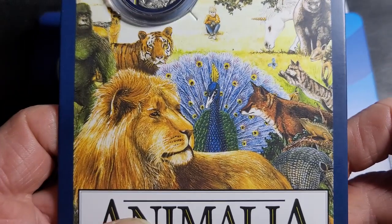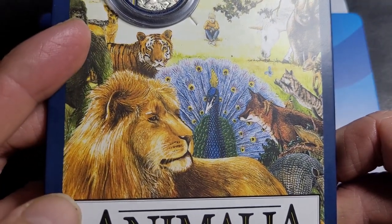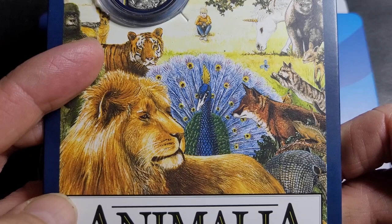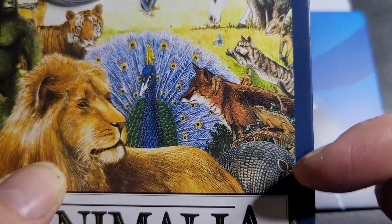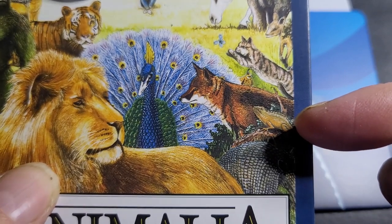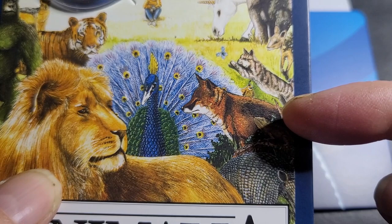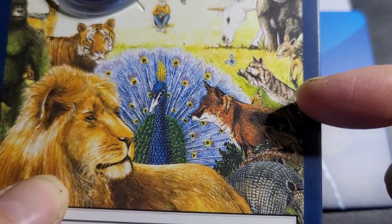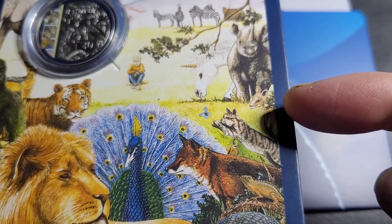But let's try and identify the animals. So we've got a gorilla. Is that a deer in the background? Tiger, lion, peacock, armadillo. Looks like a type of, that might be a chameleon. That's either a fox or it could be a coyote. There's a cat. There's a kangaroo, rhino.